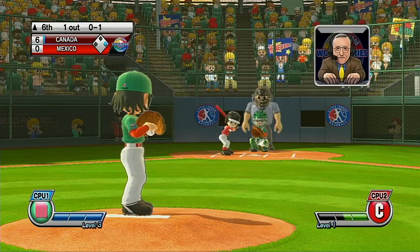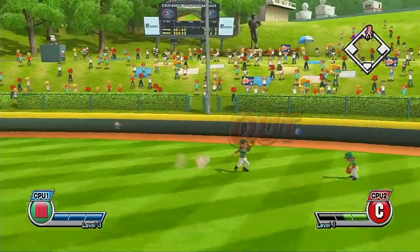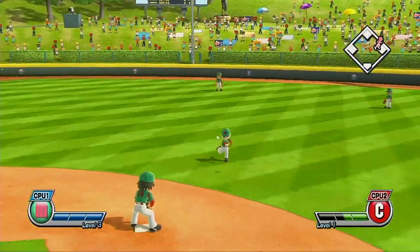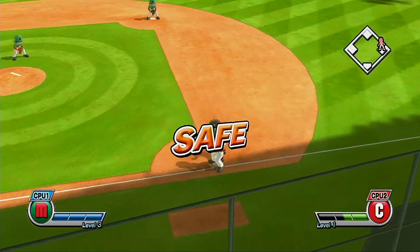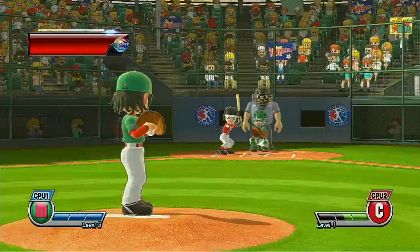Some of these players are so good that once they get to bat, they're already in scoring position. Out. Safe. Now batting, first baseman, number 21.